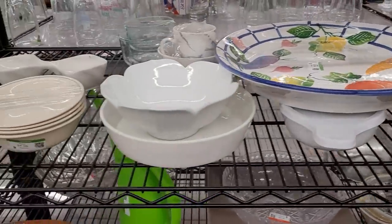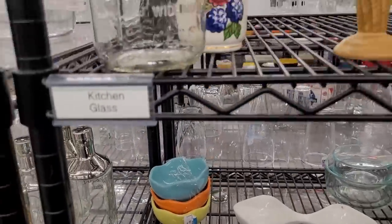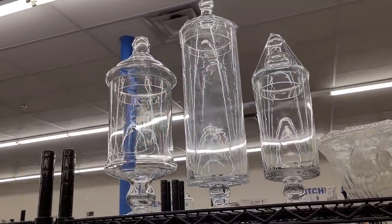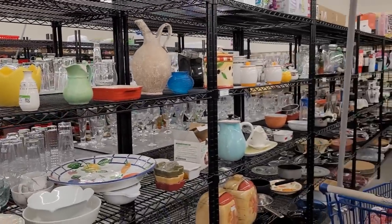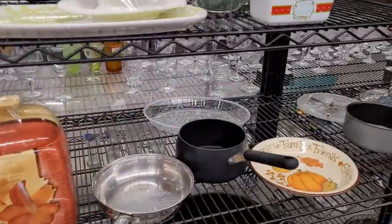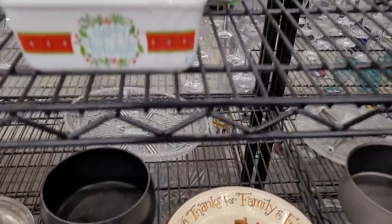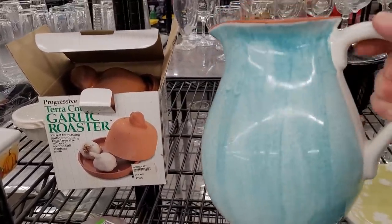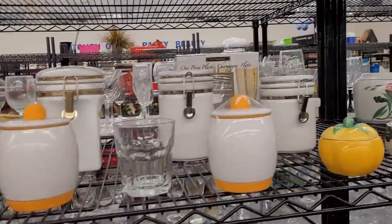Nice big bowls here. Some coasters. That's interesting. Let's see. Really lovely big apothecary jars there. Those would be terrifying to ship, wouldn't they? It's a view of the aisle there. I think they're getting ready to restock. There's some canisters. Oh, that's tin. I was expecting it to be ceramic. Quite a nice water pitcher there. Portuguese. And these aren't moving ever so well for me. Perhaps closer to the summer they will. Lots of canisters.